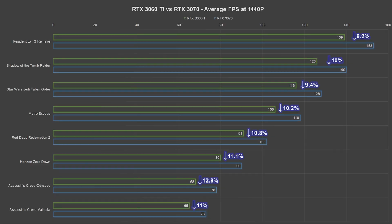Alright, now let's take a look at how RTX 3060 Ti compares to RTX 3070. As you can see, on average, I would say RTX 3060 Ti is 10% slower than RTX 3070. Considering the price of RTX 3070 being $100 more, or if you calculate the percentage, that would be 25% more than RTX 3060 Ti. I would say that RTX 3060 Ti is still a better value for your buck, because you're getting only 10% less performance on average, but you're saving also 25% of the price.